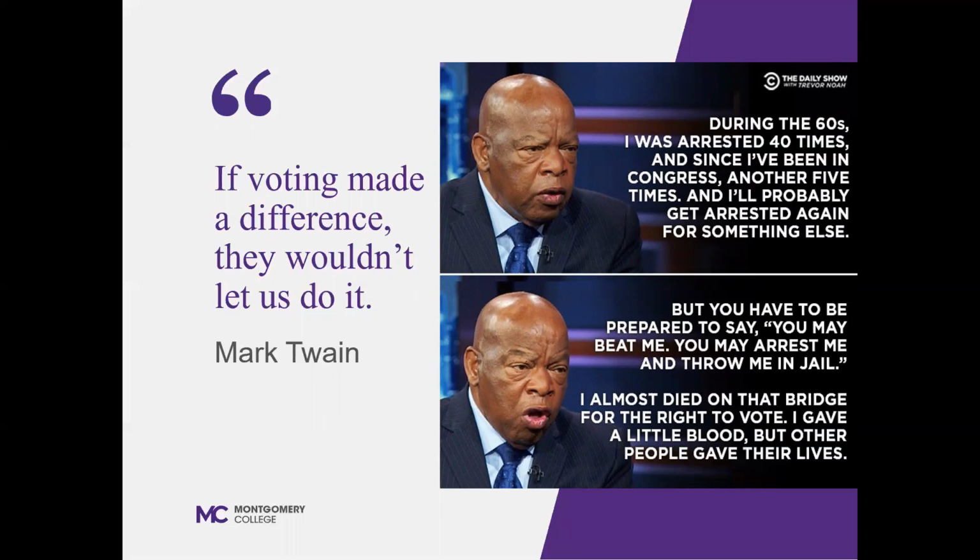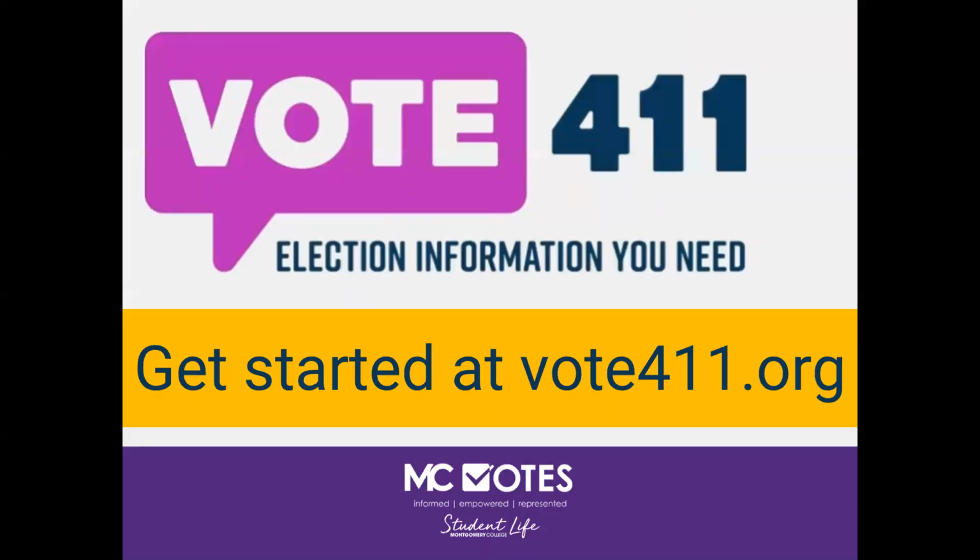The fact of the matter is that voting makes a huge difference, and this is why so many people have had to fight for the right to vote. We encourage you to exercise your right to vote this fall and to know that your vote does make a difference. Again, get started at vote411.org or reach out to the Office of Student Life to get started.